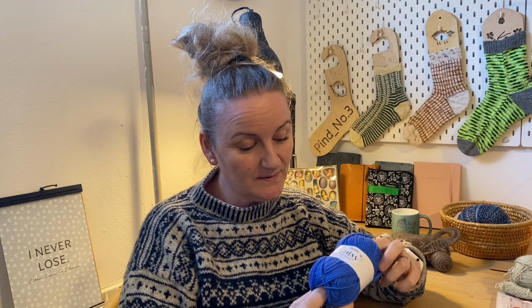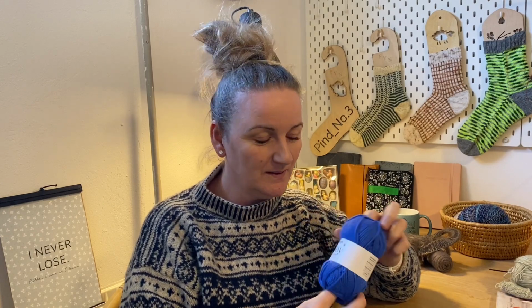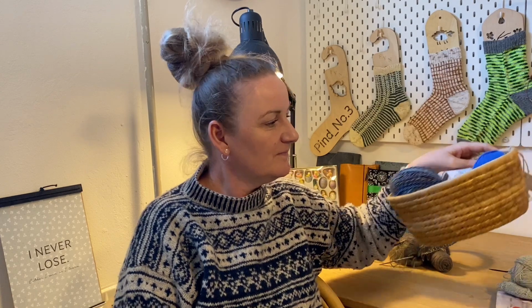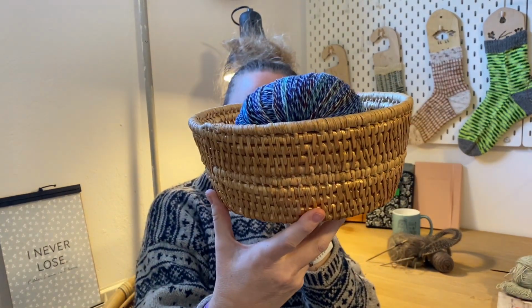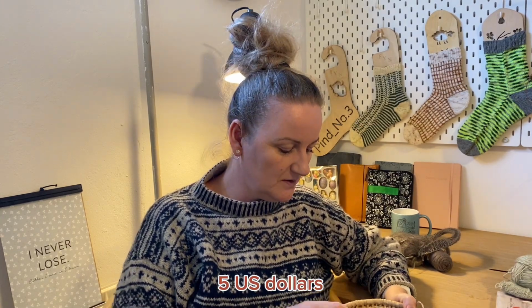I just needed to feel it, so I bought it. I don't know what this one ball of yarn is ever gonna become, but maybe I will buy more and it will become a sweater or a hat or mittens. I don't know. I just needed it in my life. The same place where I bought my beautiful knitted sweater, I also bought this beautiful basket. I haven't done the math, but it's 30 Danish kroner. Well, is it 5, 6, 7 US dollars or something like that?